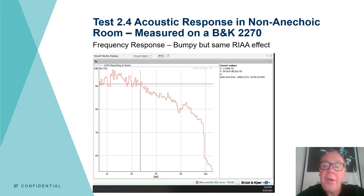As I mentioned earlier, I actually did an in-room measurement in my office of the sine sweep from the record going through a loudspeaker at about 90 dB level in a room, at 1 meter, with a handheld 2270 analyzer. You can see that it's not as smooth anymore because we've got lots of room reflections and so on, and the contribution of the loudspeaker frequency response is also superimposed here. All in all, not very pretty, but you can still see the same trend, just a little spikier than it was.